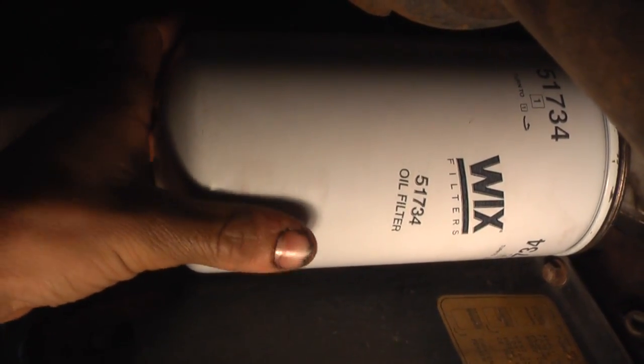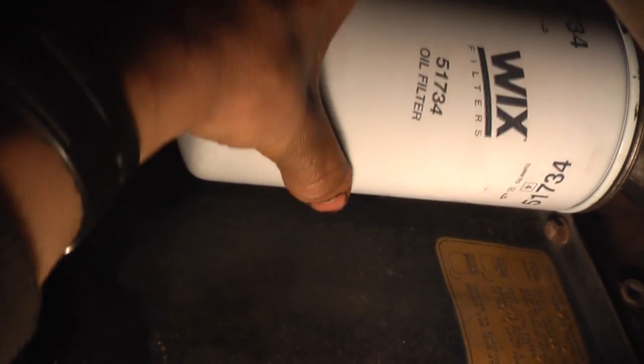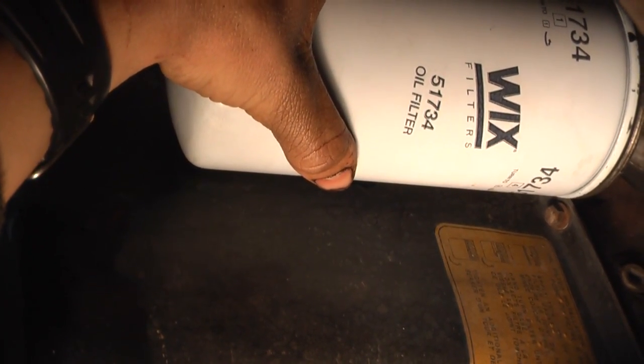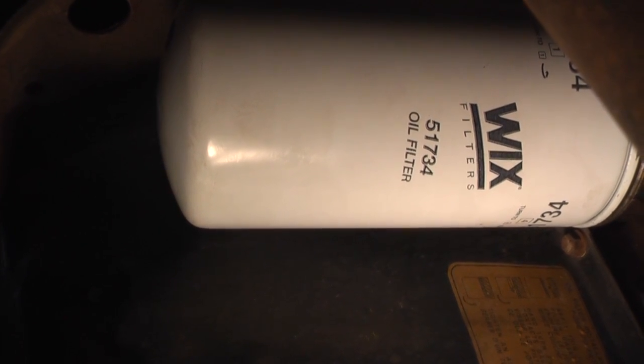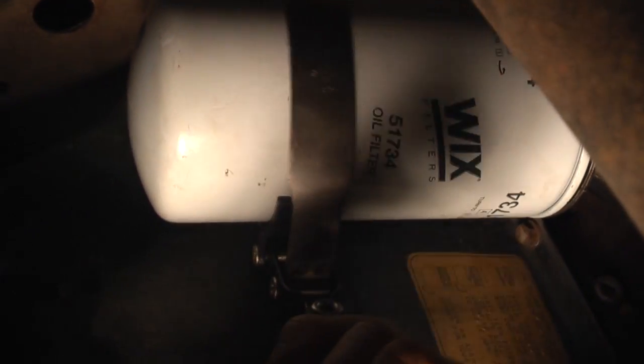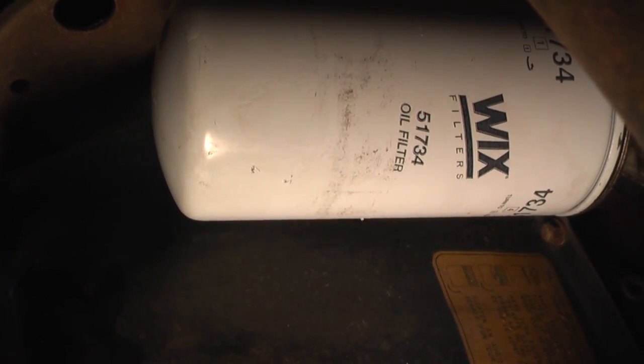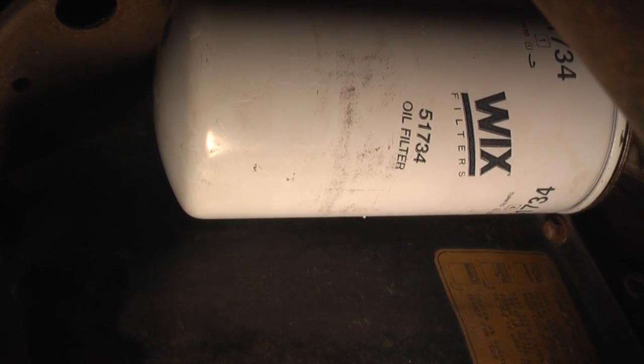Next, tighten your filter. I'll back it off a bit so you can see, but when you put your filter on, turn it clockwise until the seal comes in contact with the engine like it did right there. Then, use your oil filter tool to turn the oil filter one full turn clockwise to tighten it. After you've tightened the filter completely with your oil filter tool, one full turn, your oil filter is ready to go. It may not seem very tight, but the seal will do its job. The oil filters don't have to be very tight.